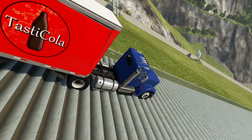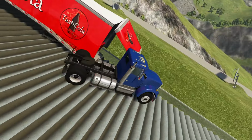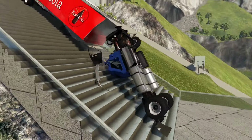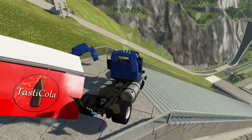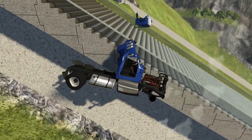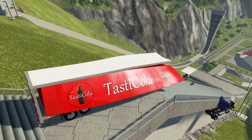Okay, it's going on its wheel. The trailer's still hanging on to be hooked on. Okay, now the trailer's off. Wow, the truck itself, the front of the truck is flipping, the cabin's pretty damaged. Whoa, okay, is it gonna fall off? Yeah. Oh, okay, the cabin stayed on as well.